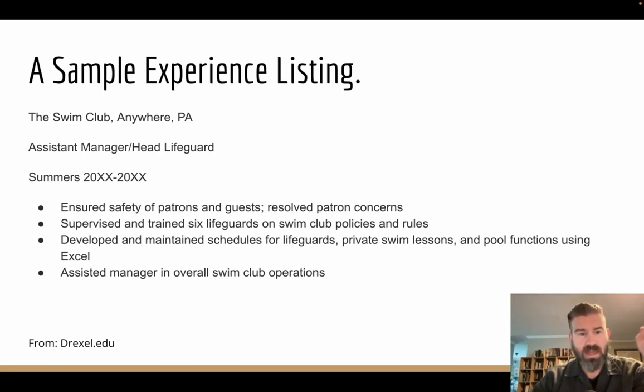And if we look at each bullet point and just look at the first word of each bullet point, we see they have ensured, supervised, developed, and assisted. So we have verbs. They begin with the action rather than a pronoun like I ensured. That just makes things more efficient. It's fewer words. It's more direct. If you say ensured safety of patrons and guests, they know what you're basically saying is I ensured safety of patrons and guests. So just know that that is perfectly fine in this case.